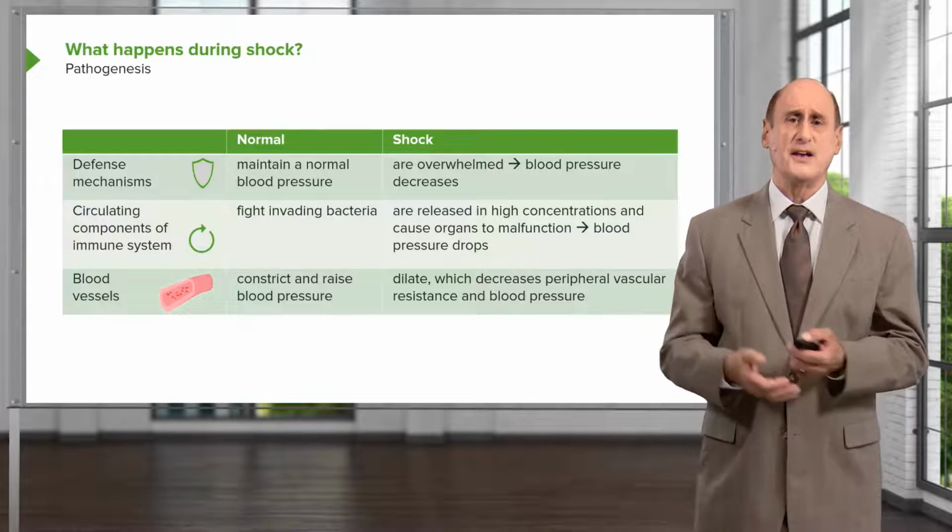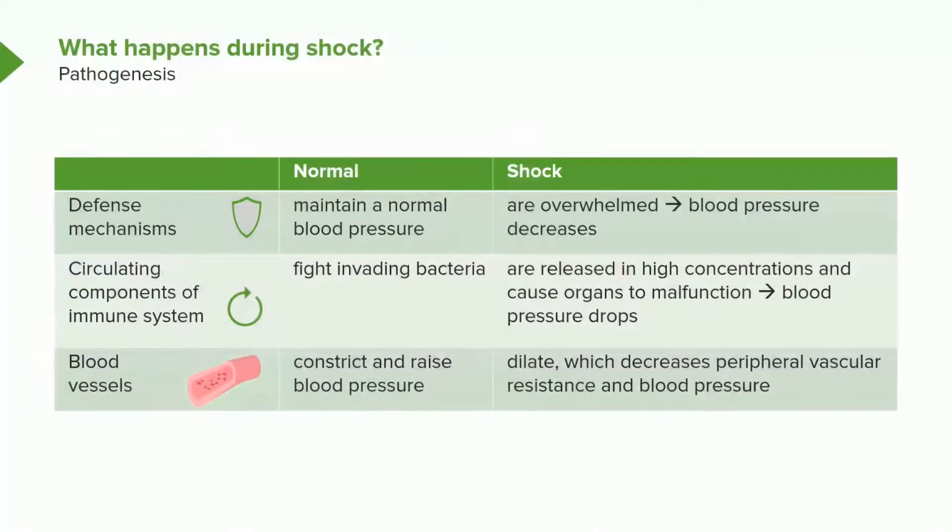So here you see it in a table, all of it put together. The defense mechanisms maintain a normal blood pressure and are overwhelmed, resulting in the blood pressure decrease. There are circulating components of the immune system that help fight bacteria, but also cause peripheral dilation of the arterioles and decrease in peripheral resistance and a decrease in blood pressure. And the normal constriction of the arterioles to raise the blood pressure doesn't occur. In fact, the opposite occurs. The vessels dilate, peripheral resistance goes down, blood pressure falls catastrophically.